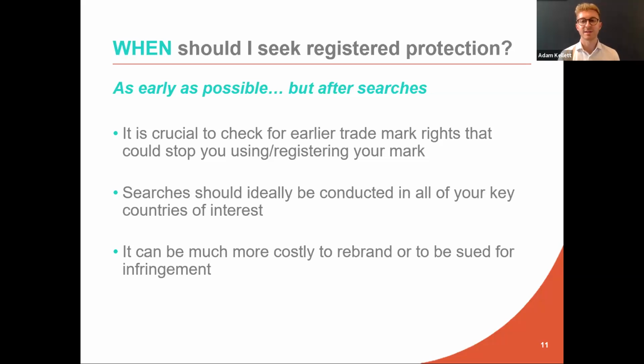While searches incur costs at the outset, they do help to reduce the risk of running into difficulties and more substantial costs later down the line. If you find out further down the line that you're infringing someone else's trademark rights, this could cause you substantially more inconvenience and expense. For instance, if you're sued for trademark infringement and have to pay damages to the trademark owner, and if you're forced to rebrand, it can be very costly to go through a rebranding process, change your packaging and your materials, educate consumers of your new mark, and ultimately regain goodwill and recognition under your new mark.